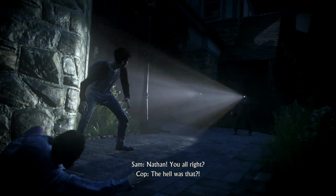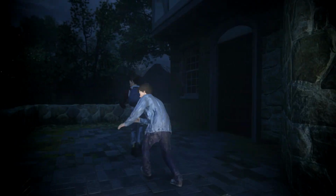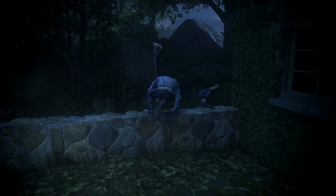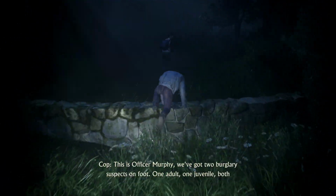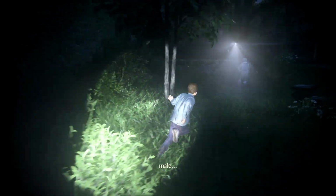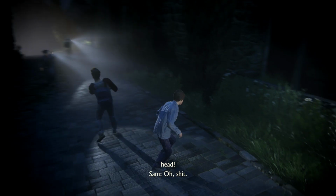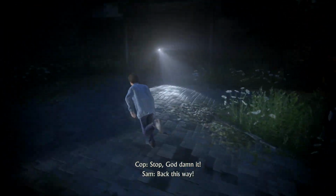Nathan! Is that all right? You there! Don't move! Run for it! This way! We can lose them! Stop, Mr. Murphy! We've got two burglary suspects on foot! One's down there, juvenile! Freeze, goddammit! Down on the ground! Hands on your head! Stop, goddammit! Back this way!